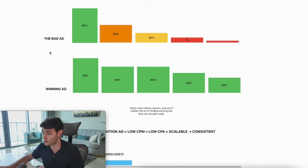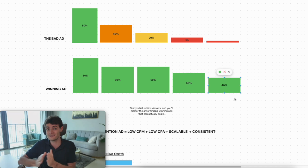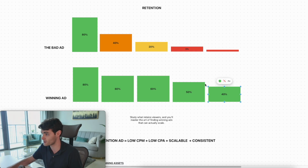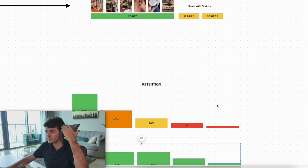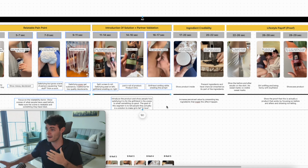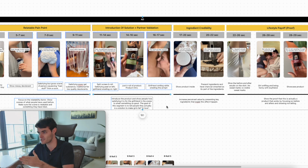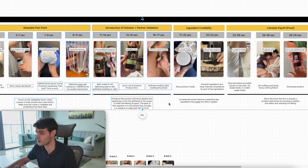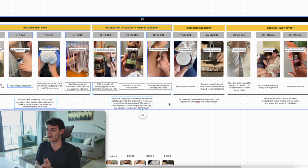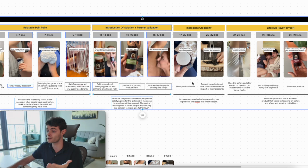And so a typical winning ad is maybe retaining 80% of its viewers in the first 5 seconds, then 60%, then 60% between second 20 and 30, and then 50%, and then maybe 40% see the entire ad. These are very, very good metrics. So if we can get closer to this and study every 2 to 3 seconds of the winning ad, then we're going to get closer and closer to that high retention rate, which is why you get low CPMs and typically low cost per acquisitions. And typically these types of ads get so many likes, comments, and shares, and they get boosted by the algorithm, and then that's where you can really scale aggressively.